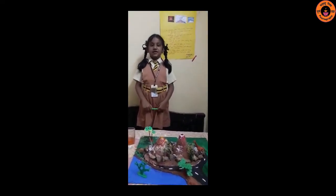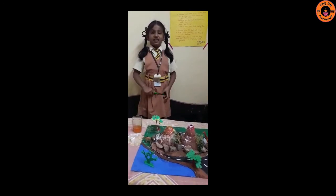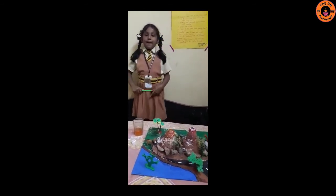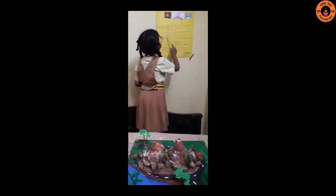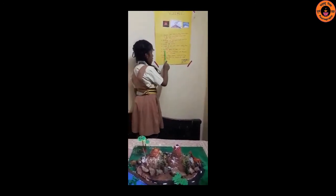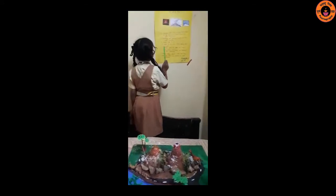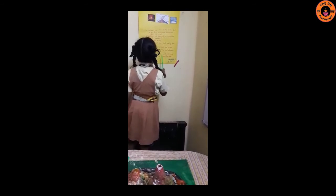Volcanoes can have a very serious effect on the land and people around them when they erupt. People are killed. Buildings are destroyed and people are made homeless. Poisonous gas kills people and animals. Thank you.